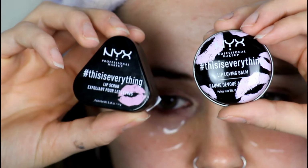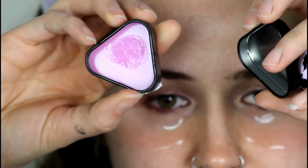This one is the NYX This Is Everything Lip Scrub, and this is pretty much just a lip scrub. So that's what it looks like inside. Smells really nice, smells like sweets. So I just get this with my finger, and I just like to apply this on my lips because I get so much dead dry skin on my lips. I just like something that exfoliates my lips and gets rid of the dry skin.